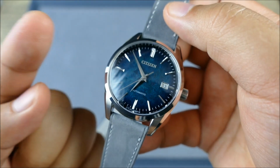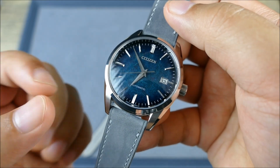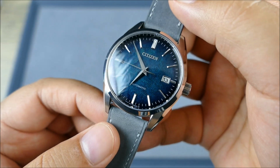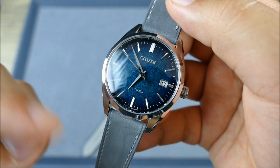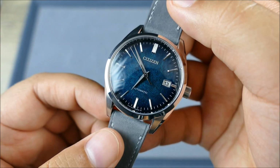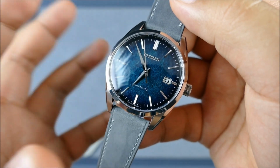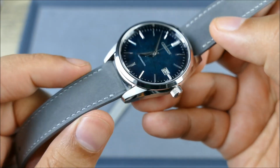I actually put a little reflector up on the ceiling so that it doesn't completely black out and you guys can get some better lighting on this dial. And I'll even switch the camera aspect and get some macro-ish shots with better lighting as well. But in terms of the strap itself, this is part of their slim line.